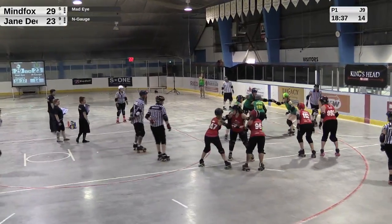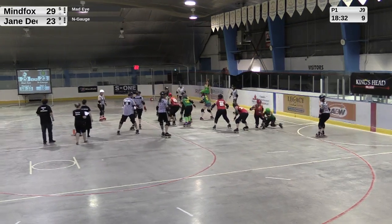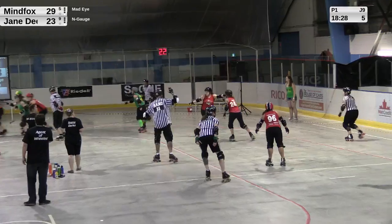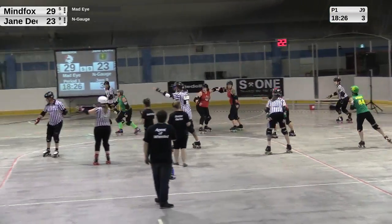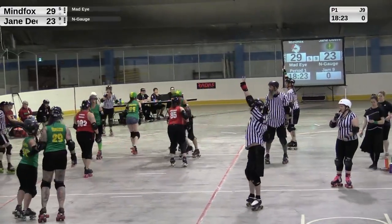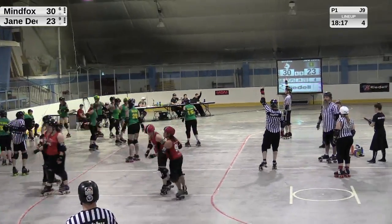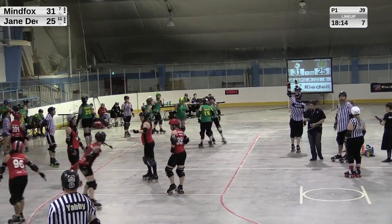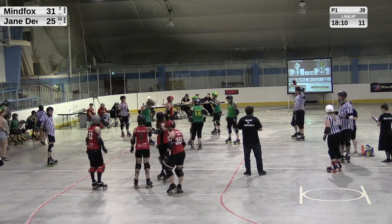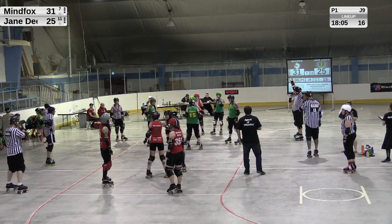Pack setting up just outside of turn 2. A little bit of offense and shiny. Both teams getting on the board that jam. Mindfox now at 31, Jane Deere at 25 with just over 18 minutes left in this half.